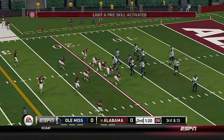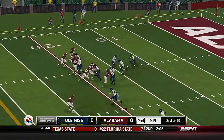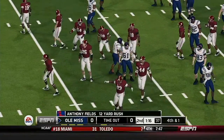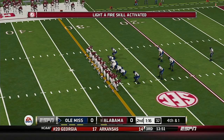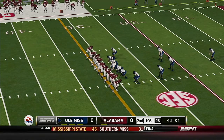From their own 18-yard line, third down. Oh, did not get to the first down marker. They pick up some good yardage, but it's just short of the first down. Here, this is just a great effort by the ball carrier, but the defense does an excellent job to stop him short of the first down. Simmons awaits the snap.